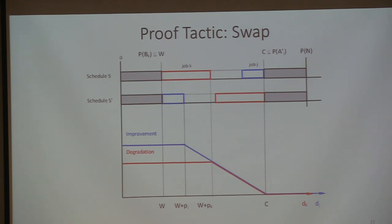Here's a picture. Here's the first schedule, schedule S. We know that we're starting with K preceding J, somewhere, here they are. And we know that the start time of K, at W, has to be at least as big as the processing time of all of the jobs in the B_K set. And likewise, job J's completion time C has to be such that the jobs in the A_J set are all in here. So it's bounded. We have those two bounds on the placement of W and C.